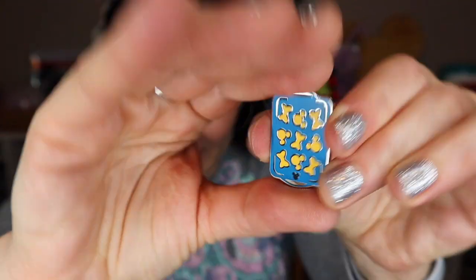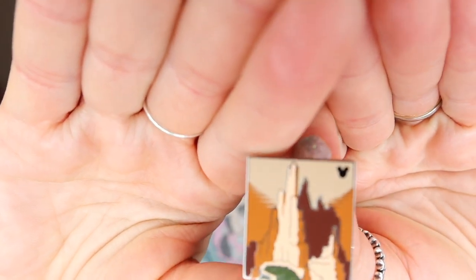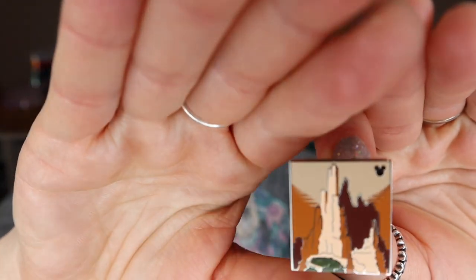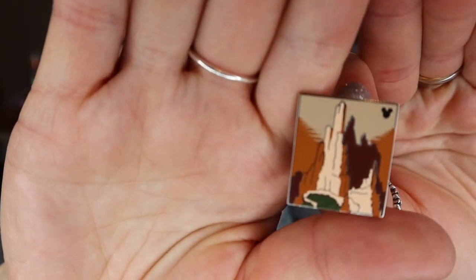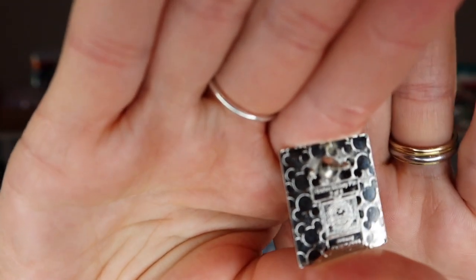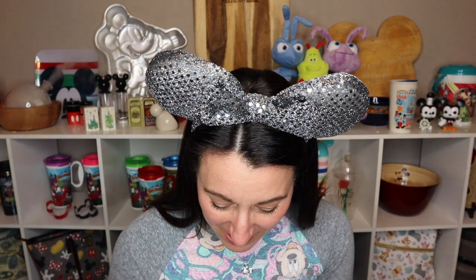And there it is. Another one that was just newly released is Big Thunder Mountain. Look at that. It's got a lot of different beautiful shades of brown, very natural colors, and the hidden Mickeys up in the top. So this was another one that was just recently released. There you can see the back. So very exciting.